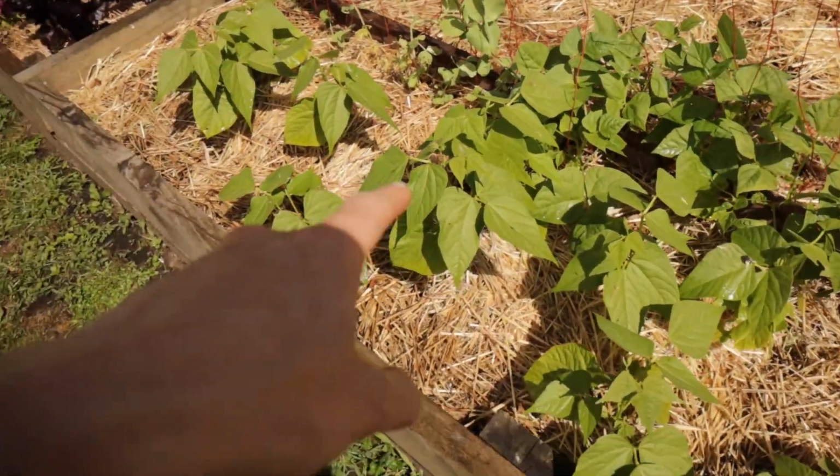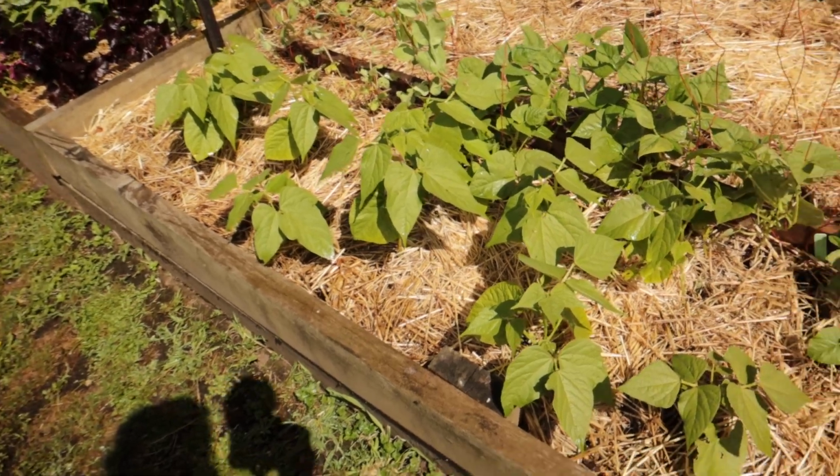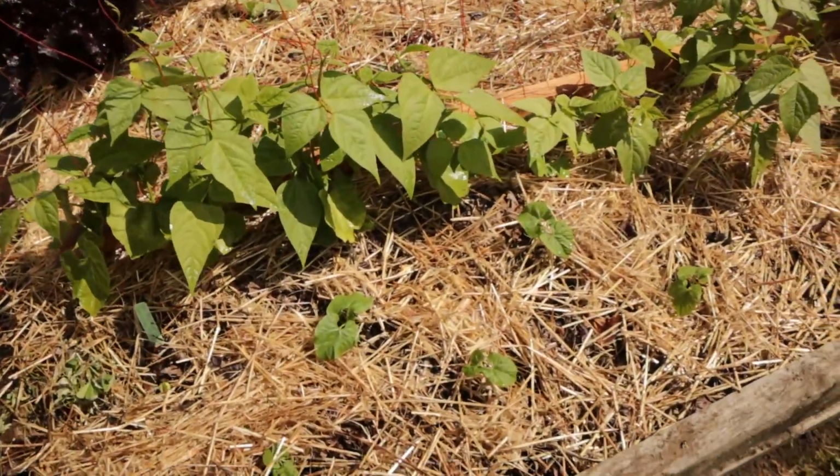These first lot of bush beans are doing really well, looking nice and lush. These 2 are new ones that I just planted, and these little ones here.